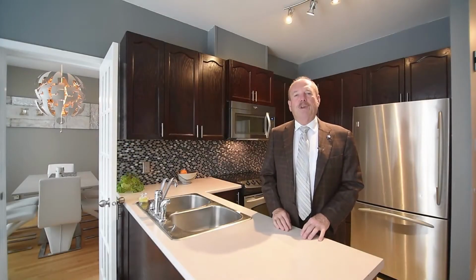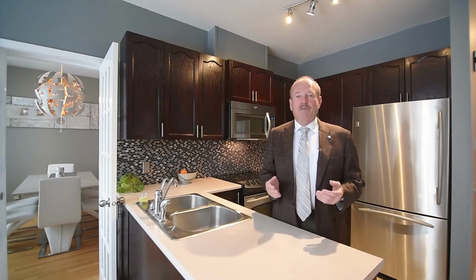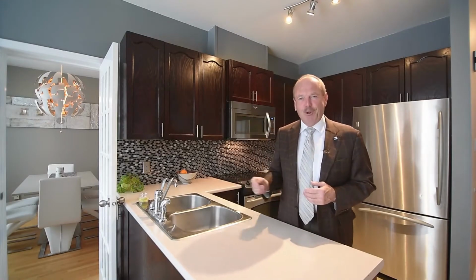Are you looking for a single family home in Kanata? Hi, I'm Geoff McGowan, and I'd like to welcome you to 36 Apple Creek Crescent in Emerald Meadows. This lovely three-bedroom home offers a finished basement, south-facing backyard, hardwood floors, and many more quality features. Come on in and have a look.